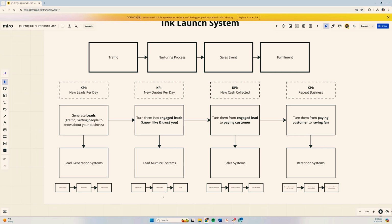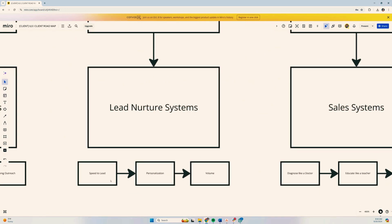And there's three pillars that we look at when we're building out the lead nurturing systems. And what we want to do is be able to follow up with prospects without being annoying. And to do that, we have three things in place. One is called speed to lead. So we need a way to figure out that you got a new lead. You need to get notified.